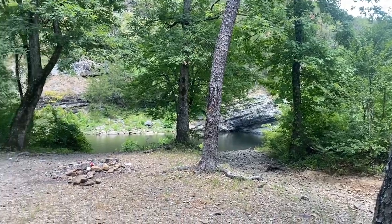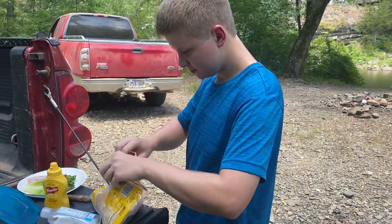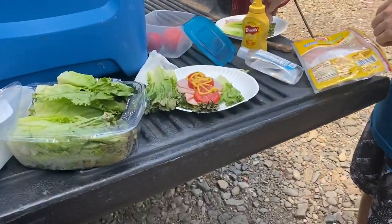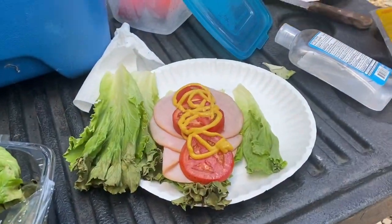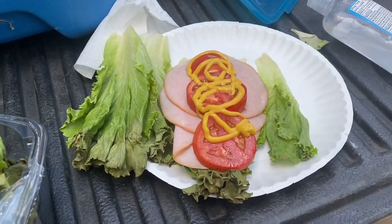Today we're at a swimming hole called Cedar Bluff. And I brought sandwich stuff, but guess what I forgot? I forgot cheese and I forgot bread. So me and Bradley are making lettuce, tomato, and meat sandwiches.